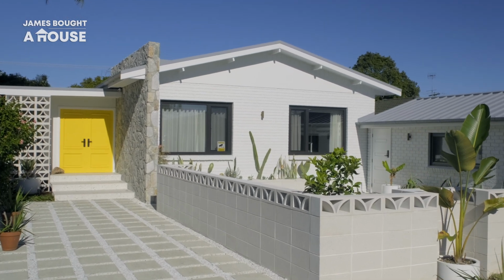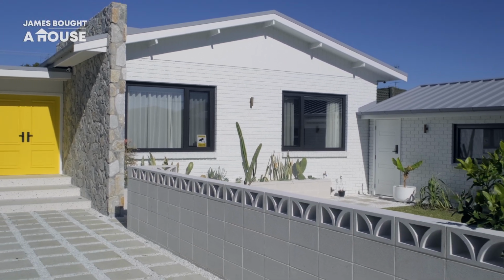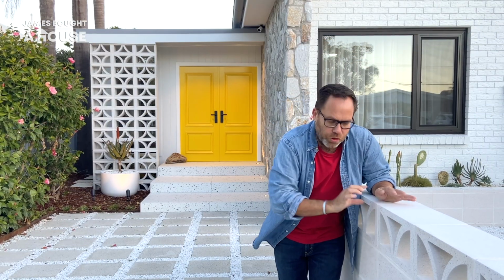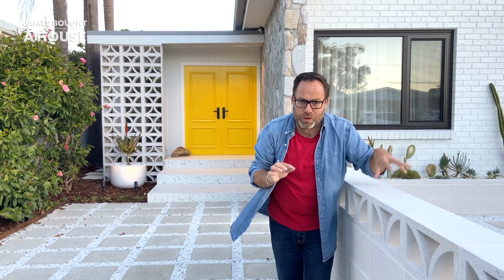There are so many different designs in a breeze block. In this case, I've gone with this design that almost has those little beautiful half arches, and it just complements the walls so well. This is so successful that I continued it all the way around the front stepped in and out wall at the front of the home.